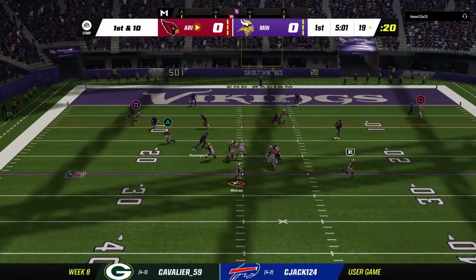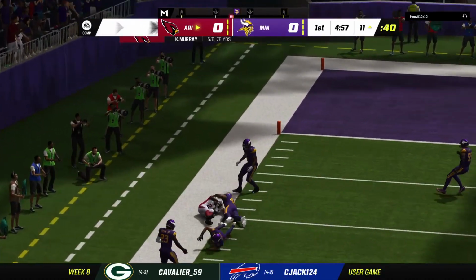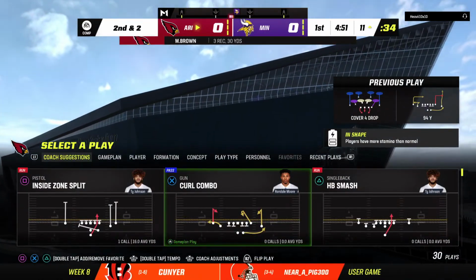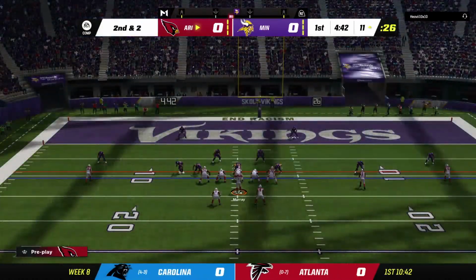From the red zone, here's the Heisman Trophy winner, Murray. This will be caught once again by Brown. So they'll get 8 out of that completion, and they'll be left with second and a couple. Well, that's not just his first, not his second, already his 3rd completion here on the opening drive.